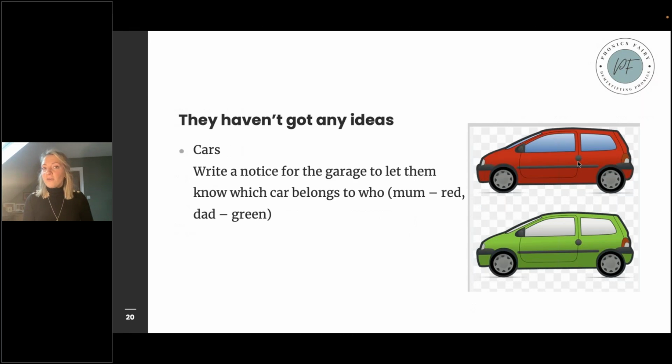So if they're into cars, for example, you could line up their cars by colour. So you could line up all the red cars and all the green cars. And this is in a garage, and we need to write a message to the person who works in the garage to let them know which car belongs to who. So the red car is for mum and the green car is for dad. So you could write mum on this bit of paper and put it at the top of the red car, and green is dad's car, so you could write dad and put that at the top of the green car. So we're just telling the garage whose car needs to go back to who. Something like that, just to build a little bit of writing into playing with cars in a garage.